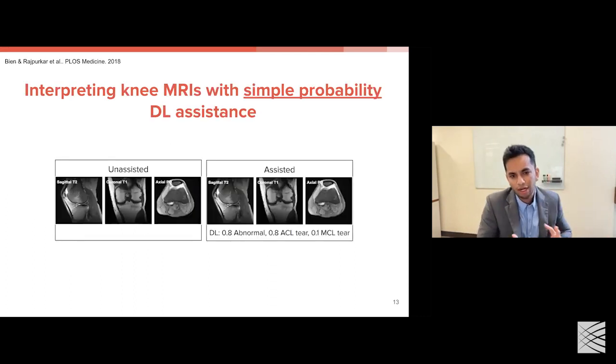I want to talk about a slightly more interesting assistance setup. So let's look at the task of knee MRIs. Here, there are several slices that a radiologist goes through to evaluate certain abnormalities, including whether there's an ACL tear, an MCL tear, or general abnormalities. We asked, what if we showed 3 probability numbers corresponding to these 3 tasks? How would the performance of radiologists change?